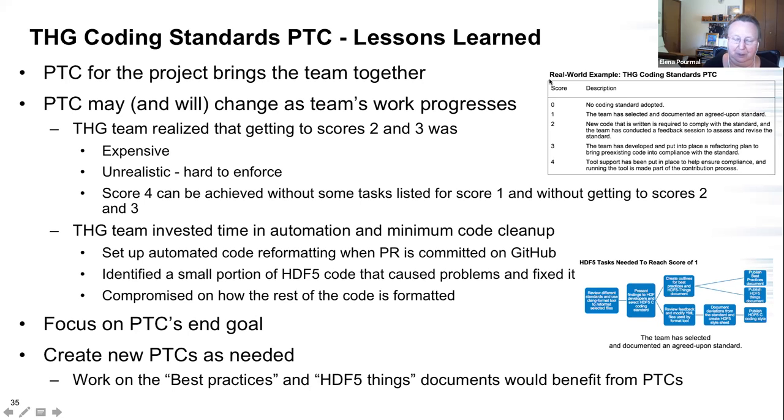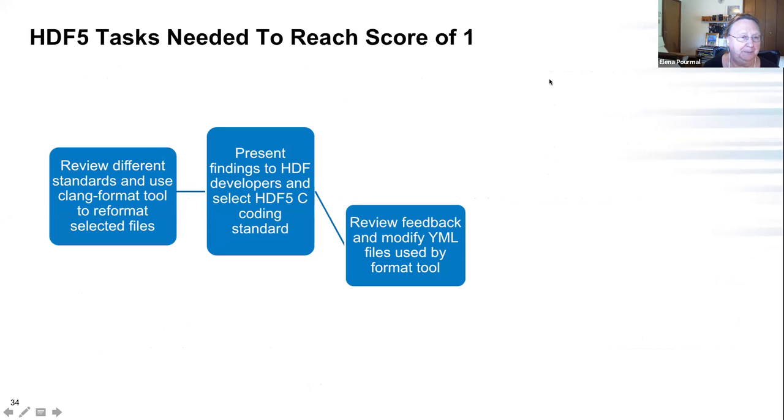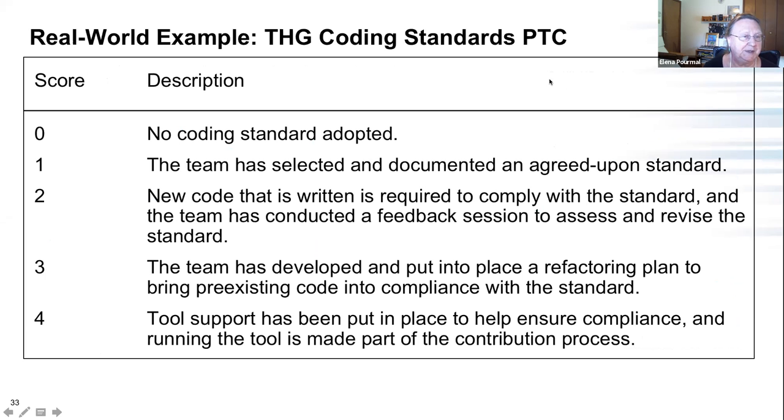Let me go back to our PTC. Essentially, we didn't change it at all. If you look at this PTC, it's slightly different from what Elsa was talking about. For example, stage two is not something we can easily measure, so we diverted ourselves from recommendations. But we wanted to address all the points that we put here, and that's why we didn't change it.